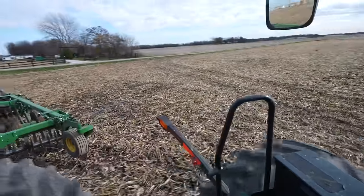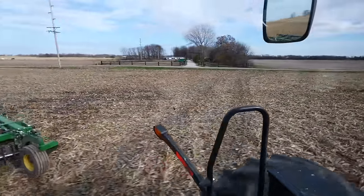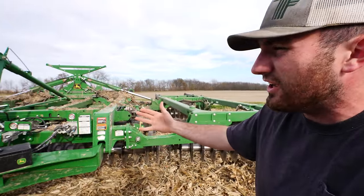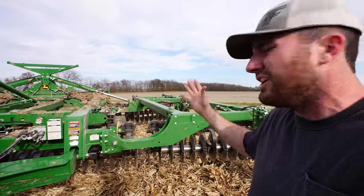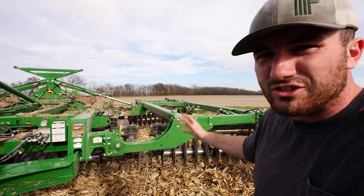Every farm's always got a wet hole somewhere. That's one of this one's. Just for the fun of it, I'm gonna do a quick little demonstration here. I'm gonna do four passes across the field right next to each other, starting with 12 degrees, our most aggressive gang angle. And as I work my way across, we're gonna go to zero, just so I can show you guys exactly how adjustable this tillage device is.